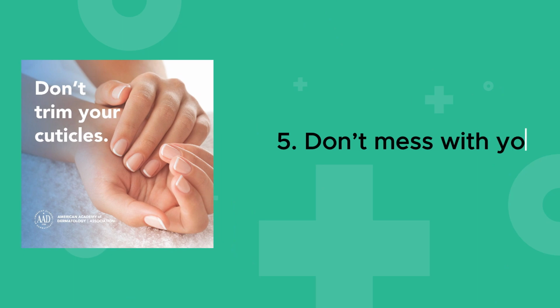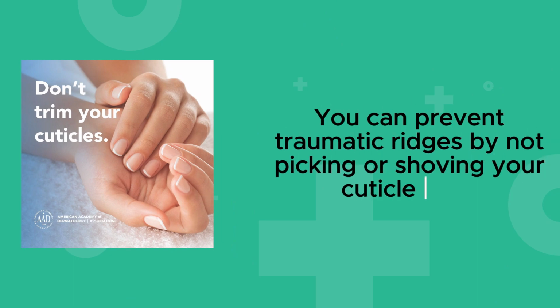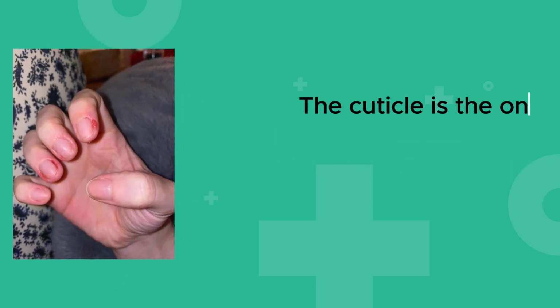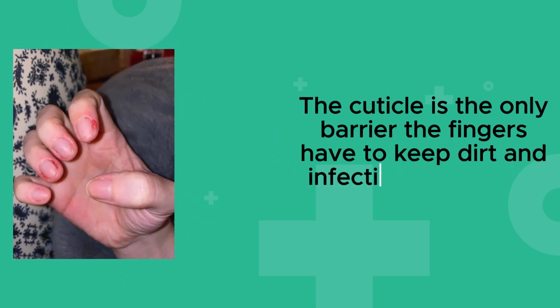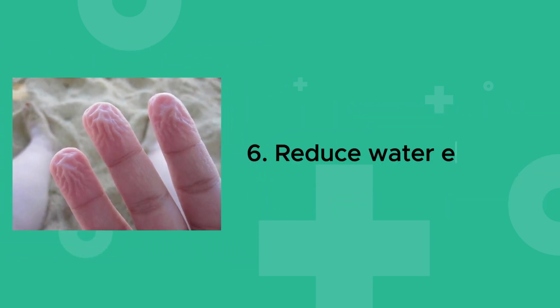5. Don't mess with your cuticle. You can prevent traumatic ridges by not picking or shoving your cuticle back. The cuticle is the only barrier the fingers have to keep dirt and infections out of the tissues of the fingers. 6. Reduce water exposure.